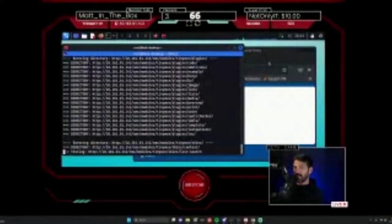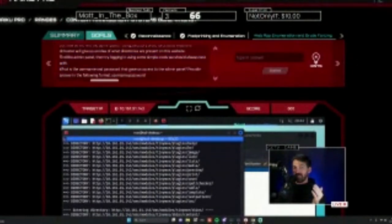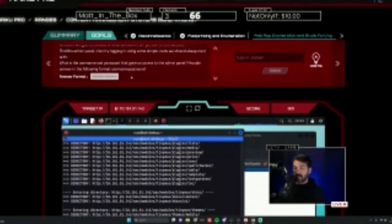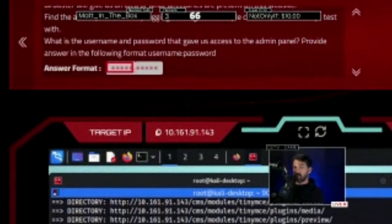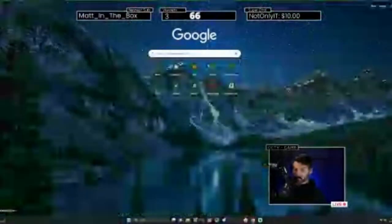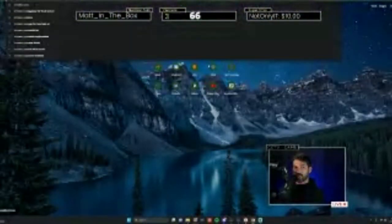All right, so we've got admin.php. Now, guys, if you're doing CTFs, you've got to pay attention to what it's actually asking you, okay? It says, try logging in using some simple creds we should always test with. What's the username and password given to us by the admin panel? Now you could even cheat a little bit because it's five characters and then five characters. So you know it's not password. It could be admin. So check this out. Common password list.